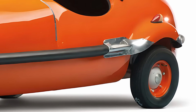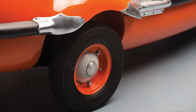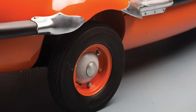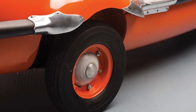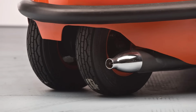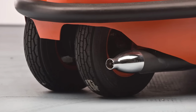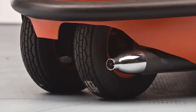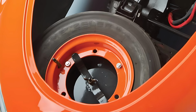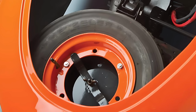Dimensions? She measured 7 feet 10 inches long, 2,400 millimeters, and 4 feet 5 inches wide, 1,350 millimeters, and weighed in at just 452 pounds, 205 kilograms. Top speed? Around 68 miles per hour, 110 kilometers per hour, which is impressive until you realize there was no crash testing, no airbags, and the crumple zone was your knees.